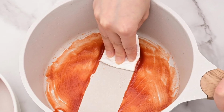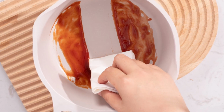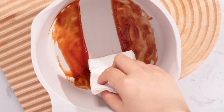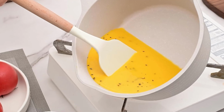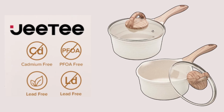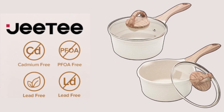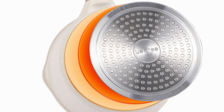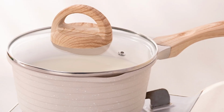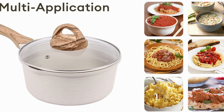The Jeetee Sauce Pan boasts a sleek beige finish, combining aesthetics with functionality. Its non-stick granite coating ensures food doesn't cling, making it easy to cook delicate dishes like custards and sauces. The coating is PFOA-free, ensuring a toxin-free cooking experience. Constructed with versatility in mind, this saucepan is compatible with all stovetops, including gas, electric, and ceramic, making it adaptable for any kitchen setup.